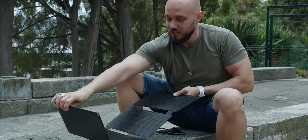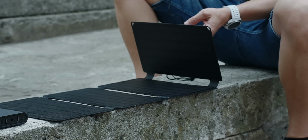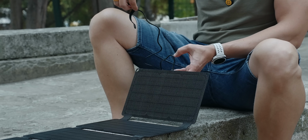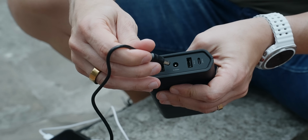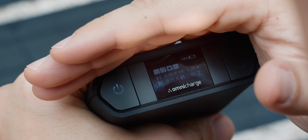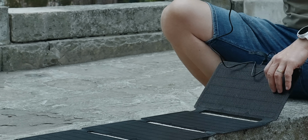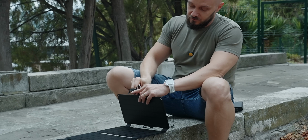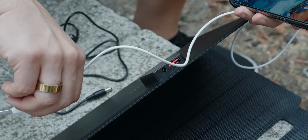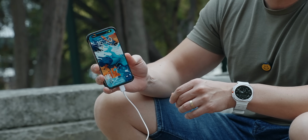But in theory, which I'm sure it works, it will charge the battery within 3 to 5 hours, depending on the weather conditions. And just like that, you can top up the battery pack, no problem. Additionally, there is a port in the panel itself, which is USB-A, and you can use that port to directly charge, let's say, your smartphone. Ooh, very nice.